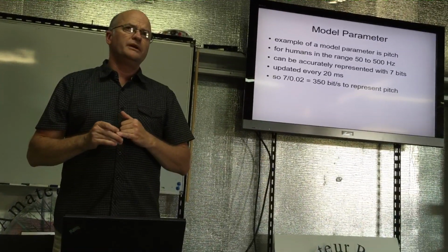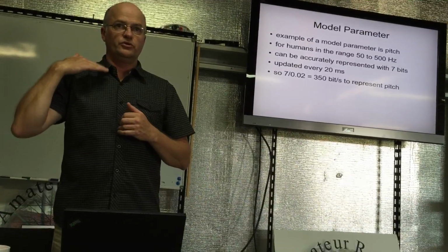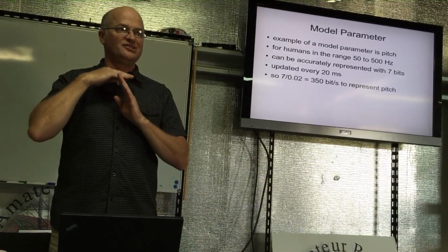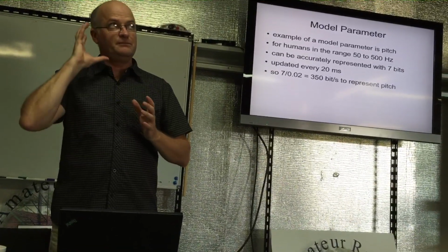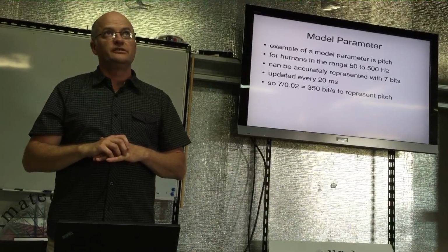A model-based one, or one that's in between, would be MP3s. That uses a model of the human auditory system. There is noise in MP3s, but it's masked. They have a model of the ear rather than the vocal tract. So that would be a model-based one.